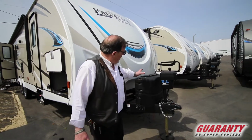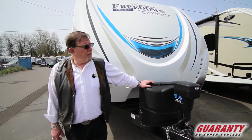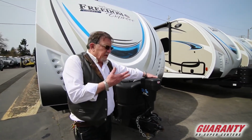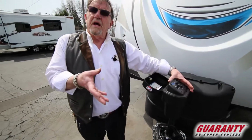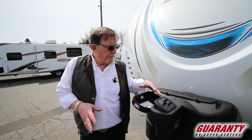You'll notice here that we've got 2 propane tanks. You buy this trailer, we're going to fill up your propane tanks. We're going to give you 2 batteries. You'll notice here that this has a B&L lift system. Now, what that means is that you've got a bunch of switches here to level your travel trailers. Very, very nice feature. The B&L stabilization system. You don't have to be on level ground. The trailer's automatically going to level for you.